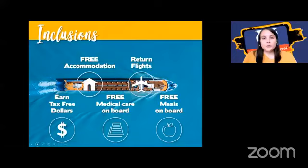So what can you expect for your inclusions whilst you are on board? Well, you get free accommodation because you're going to be living on board for the 6 to 8 months duration of your contract. You will get free return flights. So basically, your ship will fly you from your nearest airport and fly you through to the nearest harbor to where your ship is docked. And at the end of your contract, they'll be able to fly you back home to South Africa again.